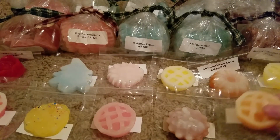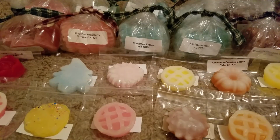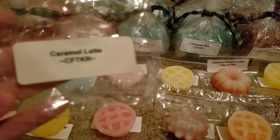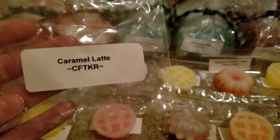I'm so glad that she sent some summer scents because we'll be in spring and summer before you know it, especially here in Texas. Since I got into wax kind of at the beginning of the fall, most of my wax is fall and Christmas, so it's nice to start getting a little bit of fruity.